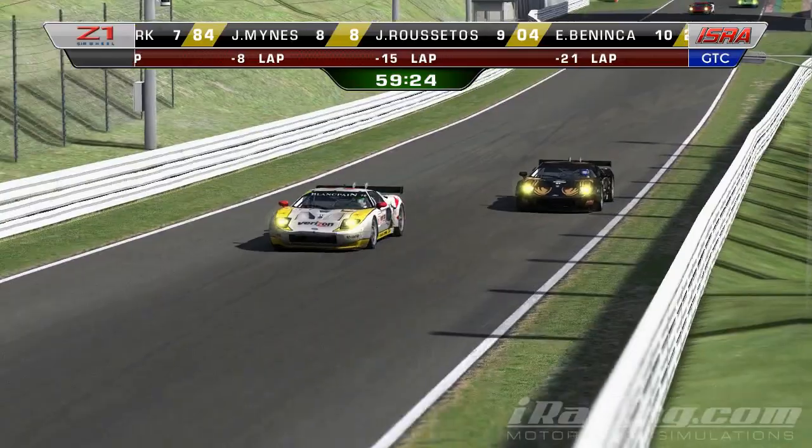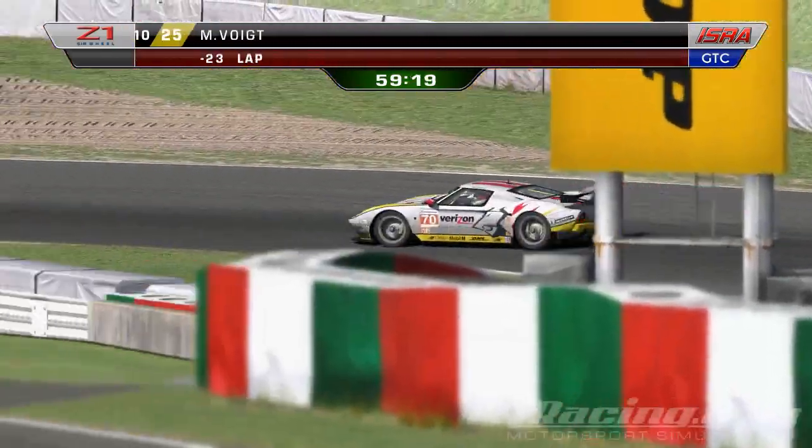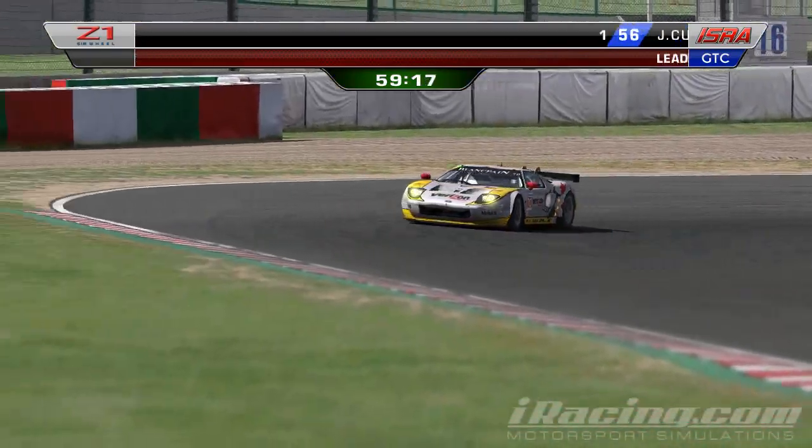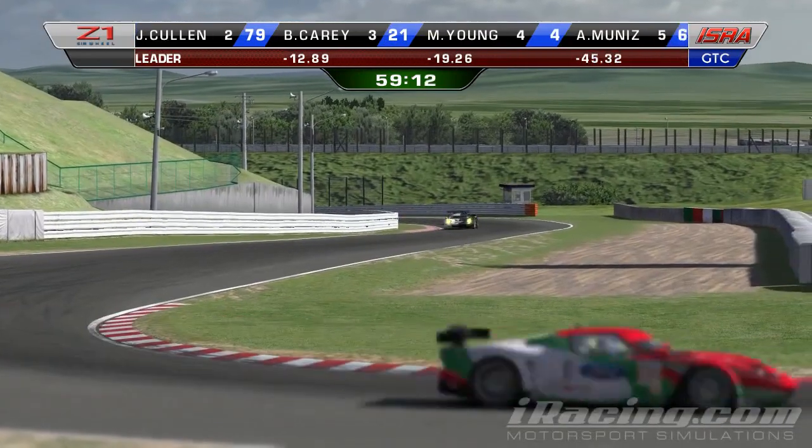No, I think Tim's running out of gas right there. Like I mentioned, he pushed that car one lap too long. Had he pitted at the end of this lap, I think it would have been able to make it to the end of the race, no problem. But unfortunately, I don't know if he's going to make it.